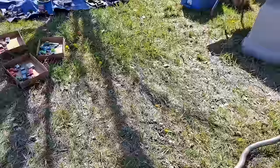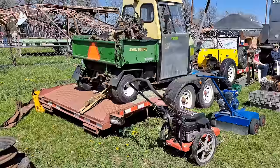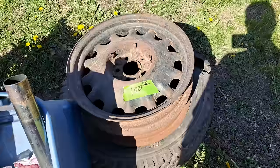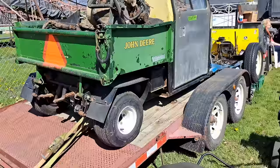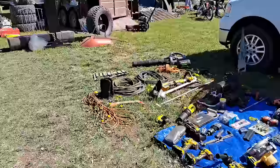Look at the Dodge Power Wagon over there. You guys use them. I guess there's a set of four artillery wheels there. 5-bolt. Standard Chevy, I guess. $100. $1,500 for the Cushman. That's a Cushman? Yeah, it's got a heater. A lot of tools and stuff here. She could drive in the wintertime.